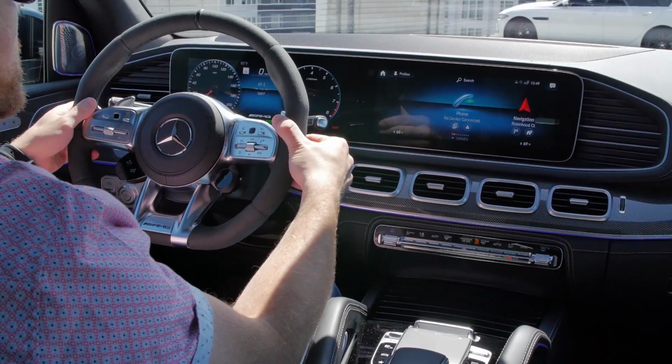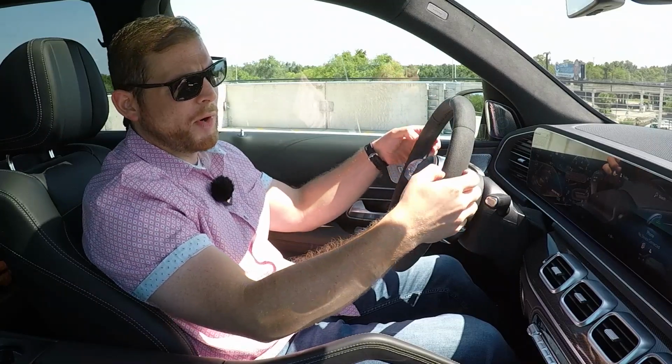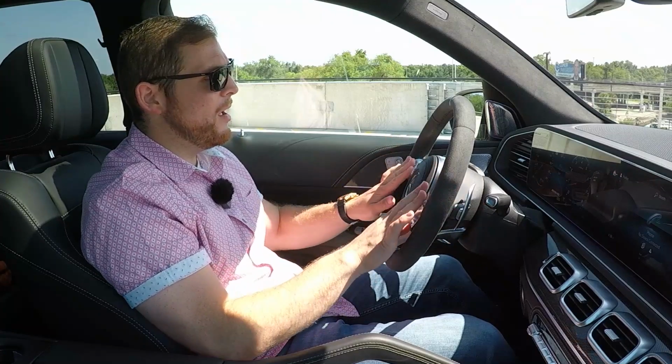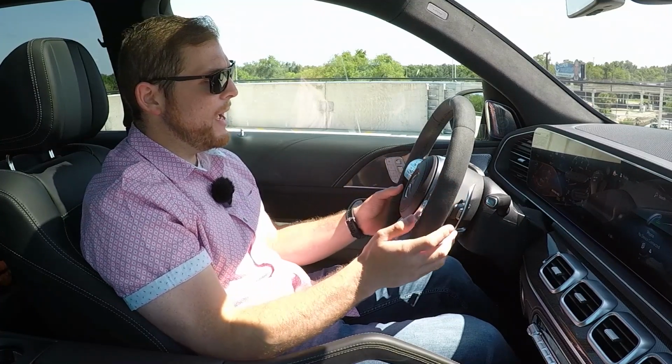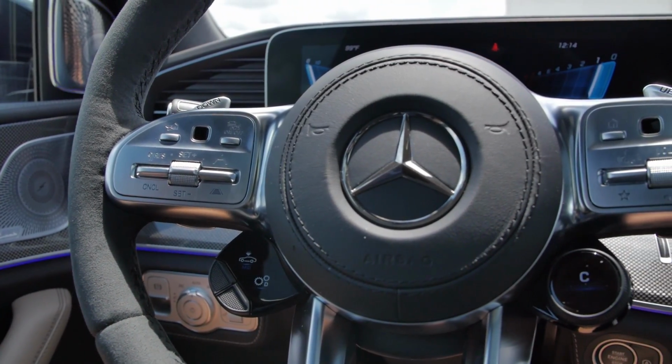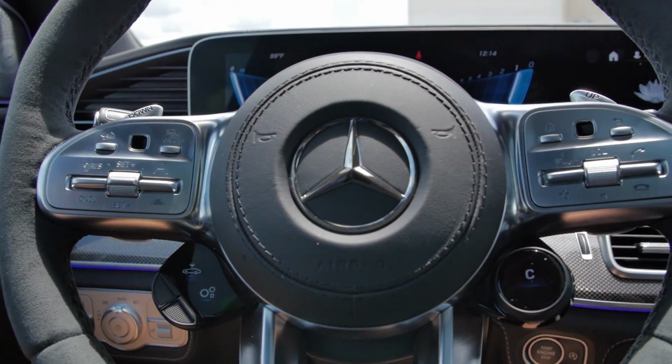I'd prefer it to be leather. Maybe that's an available option. Alcantara, you just have to worry about it wearing badly over the course of its life. I'd rather have it be leather, but I love these metal facing buttons. New on the AMG steering wheel are these controls here, these little screens. You can tell they have like little screens inside of them.